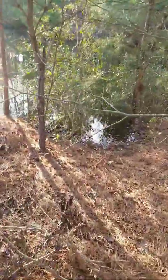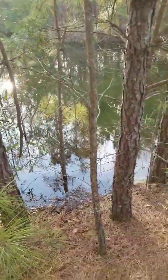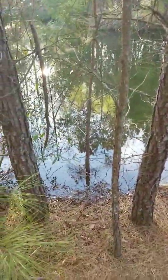Yeah, it looks like I can get down to the water's edge right over here fairly easy underneath these trees. Kind of an easy slope. Probably where some deer come down. And most of it's kind of like this. Got a pretty good drop off. Makes it hard to get to. Let me see. Let me pause.